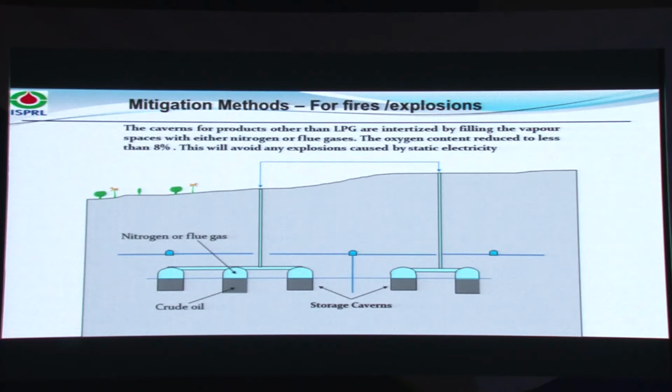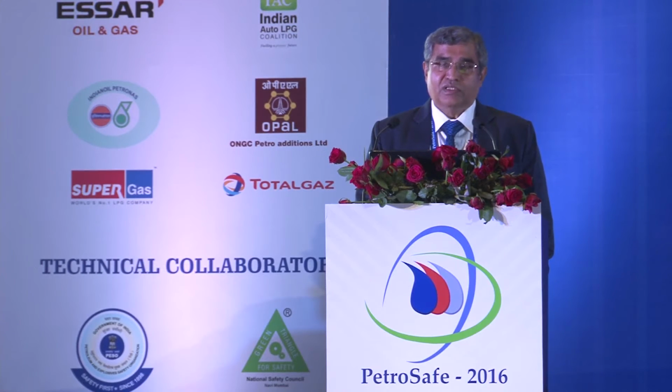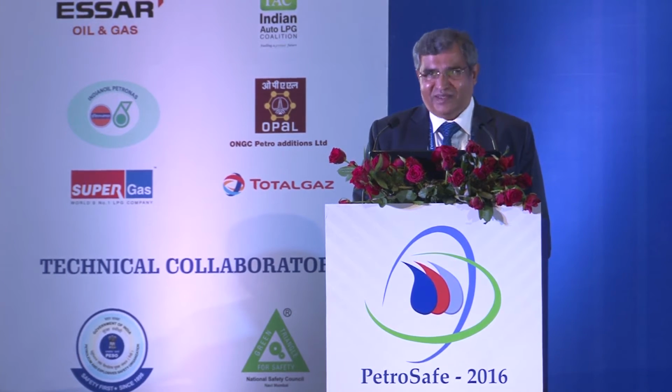We also inertize the caverns to ensure that no oxygen is there, or at least it is to the extent of less than 5% when we put in crude into the cavern. And before I end, just let me give you an idea of the wonderful work that ISPRL and SALPG have done. We have set some national records, and we have also wonderful safety records. At Mangalore, we achieved 5.6 million accident-free man hours, which for underground works is very, very creditable. Thank you.